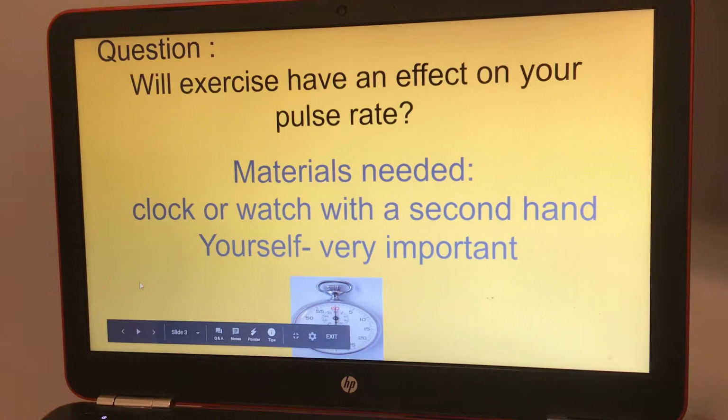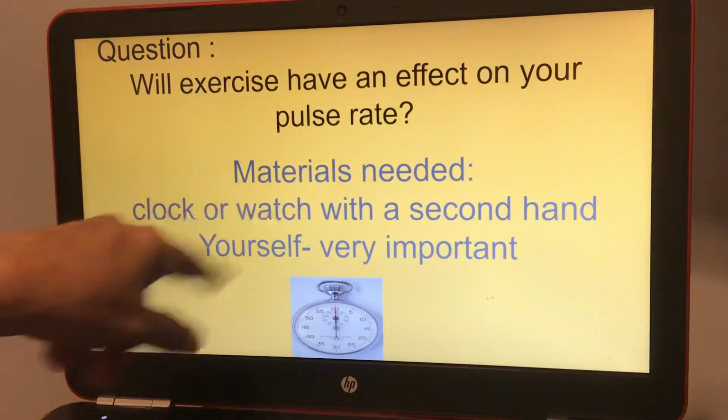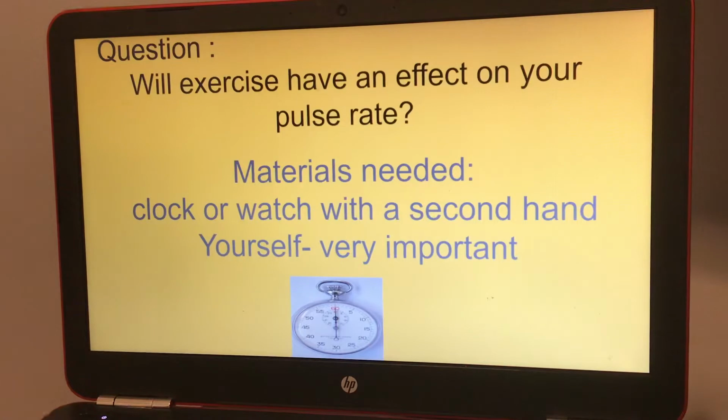Okay, question. Will exercise have an effect on your pulse rate? So that's our question. That's the state the problem. Okay, or gather the information, materials needed. We need a clock or a watch with a second hand, and then yourself. And you're very important.